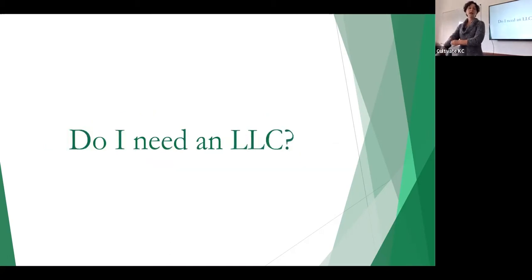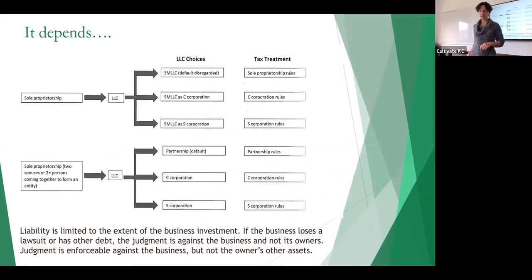Okay, a question I get a lot whenever I'm talking to small business owners and people wanting to get into farming: do I need an LLC? I'm always hesitant to answer this question because this is a legal question, not a tax question. I can't give legal advice. But I have a very nice chart here that was provided by one of my tax classes that explains the difference between the LLC, how it impacts your tax treatment, and if you really need one.